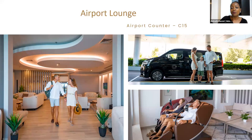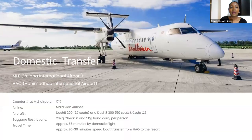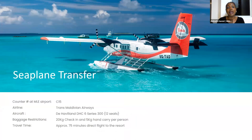So as soon as you come into the airport, our representatives will take care of you and you'll be taken to our beautiful lounge. And from there are two ways to get to the island. One is the domestic transfer, which I was talking about, to the Hanimadu Airport. This is 45 minutes from Malaya International Airport to the domestic, and 20 minutes speedboat ride to the island.